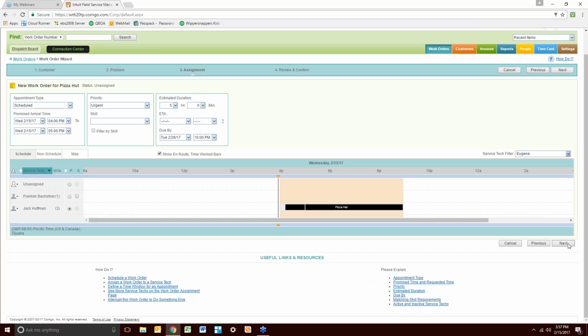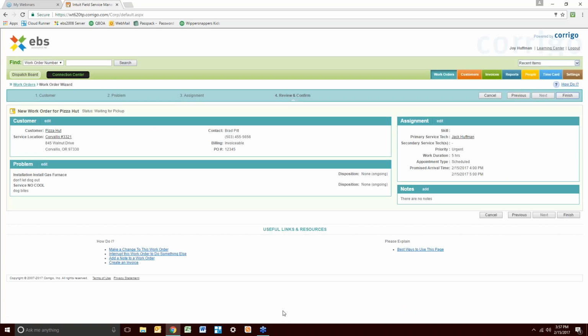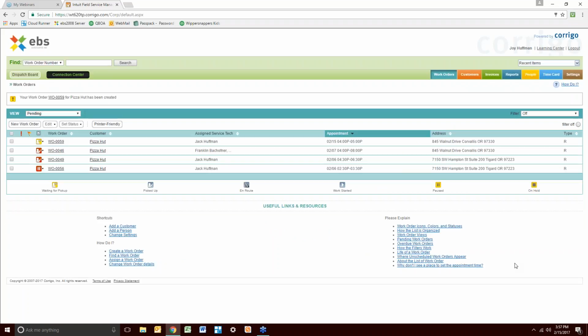Okay, that's step 3. Step 4 is just review and confirm. So if I have any additional information I need to put in here, like I need to add some notes, I can do that. If I need to change something or I realize I didn't put 2 people on there, I can do that and then finish. So that's how you create a work order.